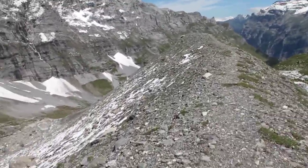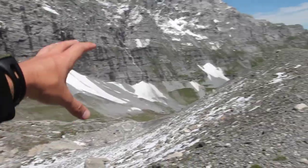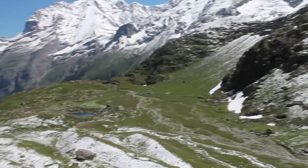This big hill was created by the glacier that one time came all the way down and through this valley, and it pushed this dirt and rock up like this. There's the pond we were just at.